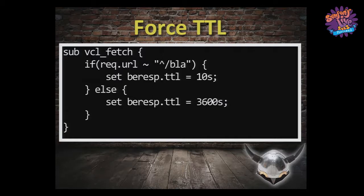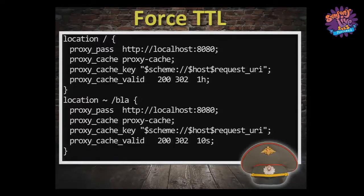At the moment you fetch the information from the backend, you could say, if the URL starts with blah or whatever, we're going to cache it for 10 seconds. bresp represents the backend response, so we're going to force the TTL to 10 seconds. Varnish will cache it for 10 seconds. If it is a different URL, we're just going to cache it for an hour. Nginx does it in a similar way by using location tags. If the location is anything random, it will use proxy cache valid for an hour. If it starts with blah, we'll cache it for 10 seconds. So again, very similar ways of doing things.